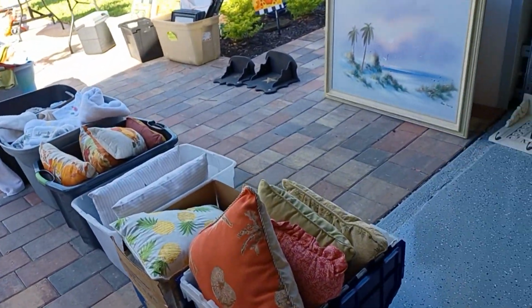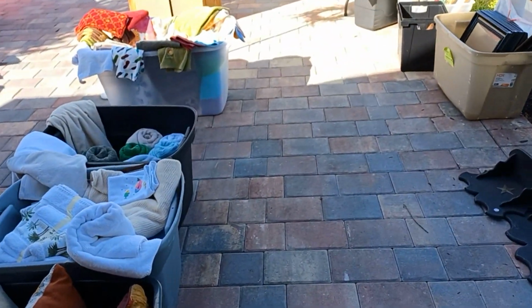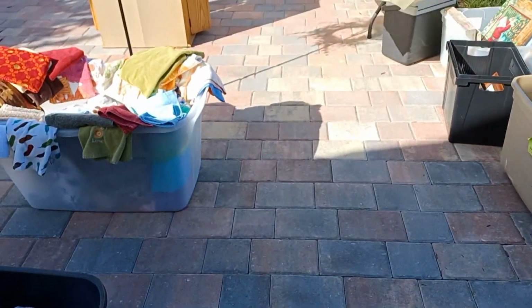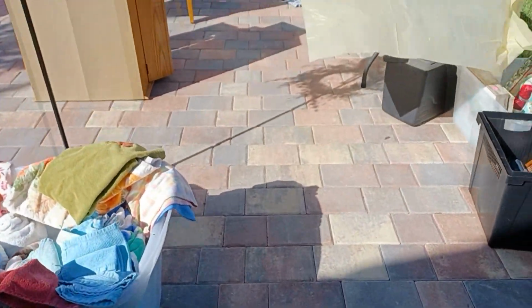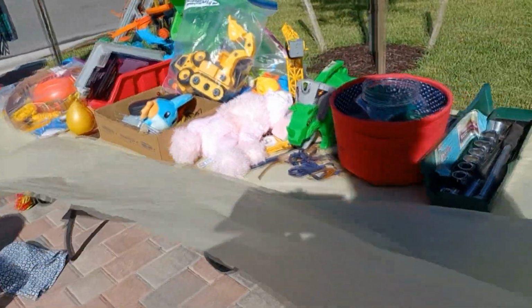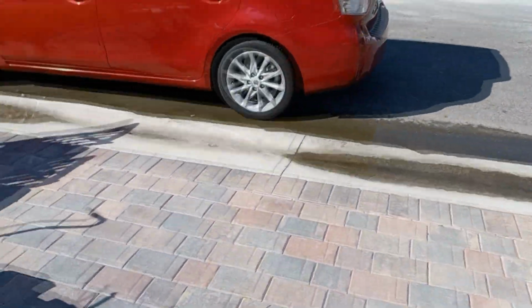Any 40 volt Ryobi batteries for sale? No, sorry. I see you have a charger over there. Oh, no, that's all that stuff. Okay. I hear you. The less specific we're asking for. And that's it. And it's next sale.